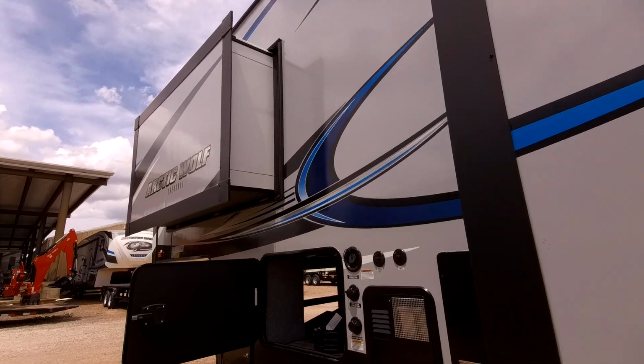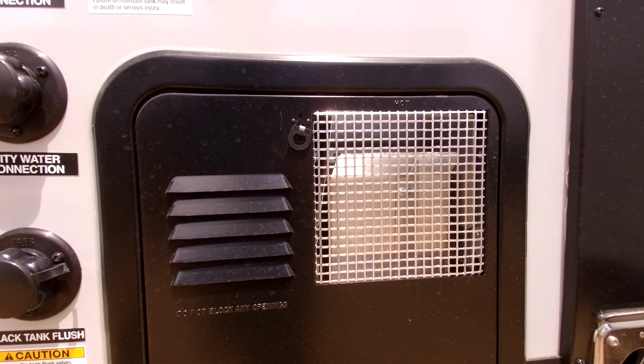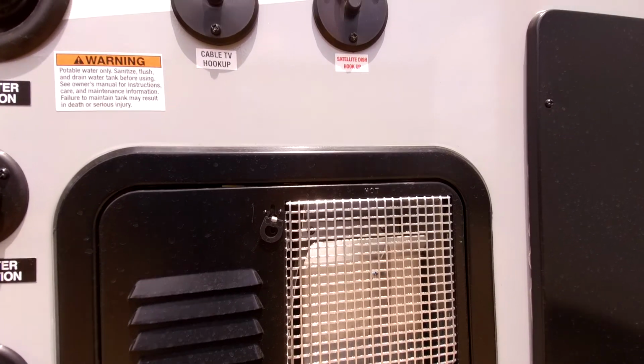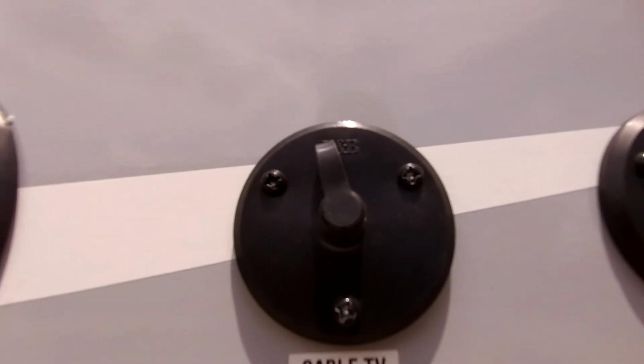Here we go, come around this way. This is the exhaust for the propane furnace. This is the gas and electric 6-gallon rapid heat water heater, so you can have hot water no matter where you are, as long as you have main power or propane. This is the satellite hookup. If you want to add satellite, it's really easy. It's already prepped. And then also cable.